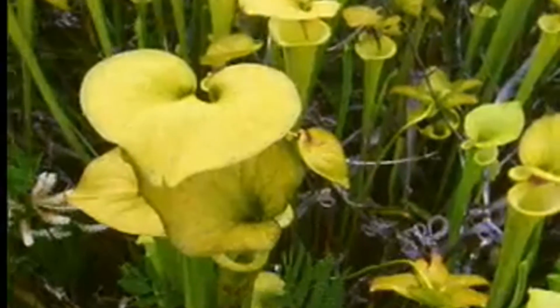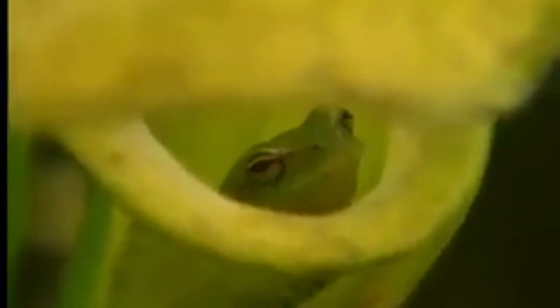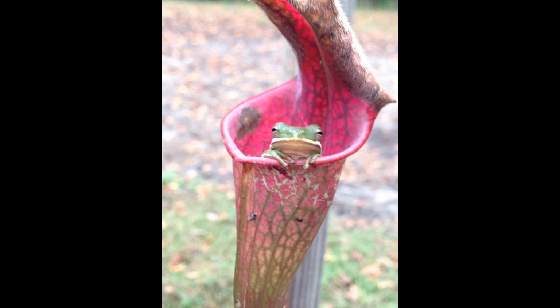The marsh pitcher attracts other animals too. This green tree frog may be hoping to eat some of the insects before the pitcher does, but if it loses its footing, the plant will eat it as well.